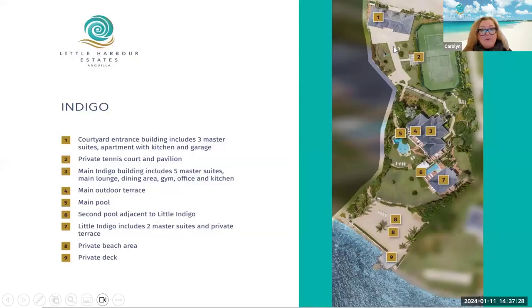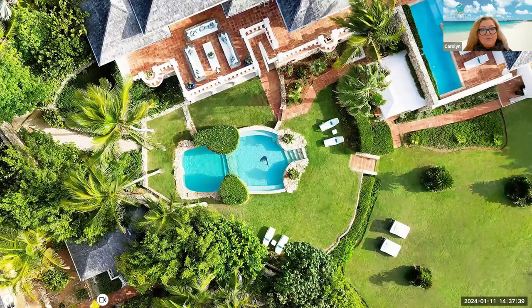I mentioned the property is in two parts. You've got the main entrance, which has the apartment at the top, which has three bedrooms. You can come through into the main house as well, and then this just gives you more of an indication, the pool here across to the right, and we call this Little Indigo. It has a master suite, what I would classify as a master suite, and a second suite behind, small swimming pool, and all this interconnects with the seating area outside and into the gardens.